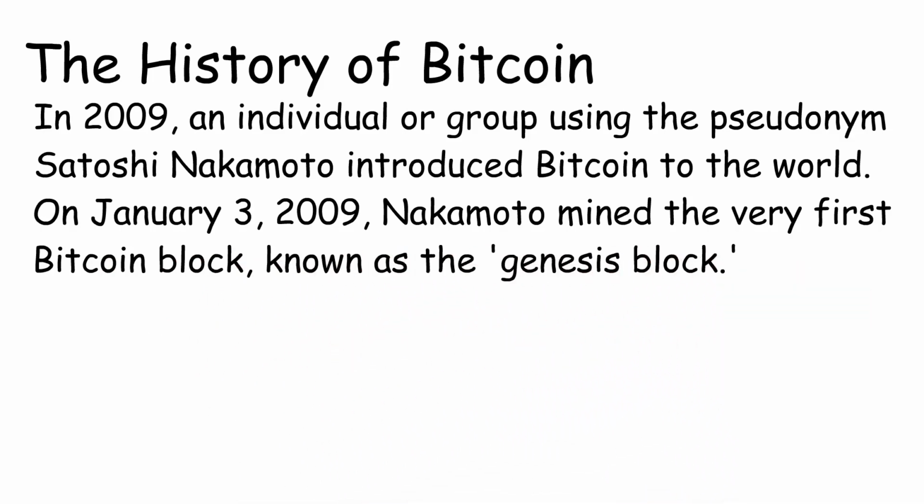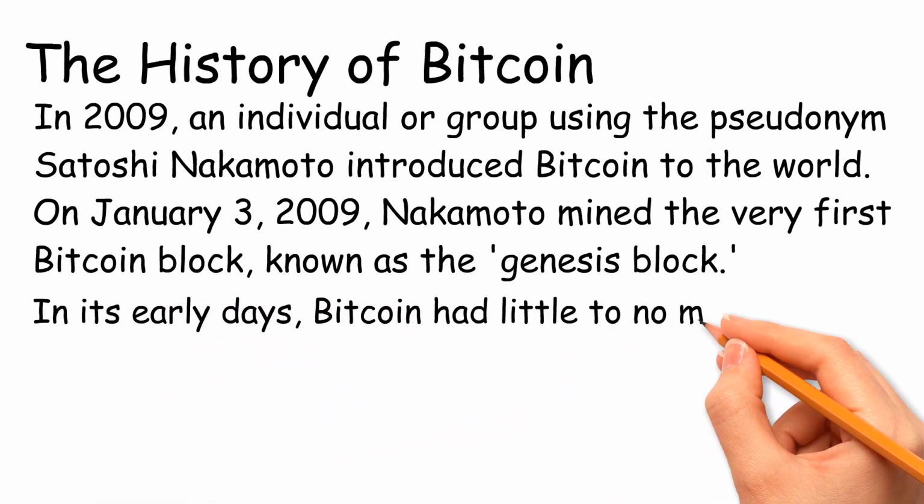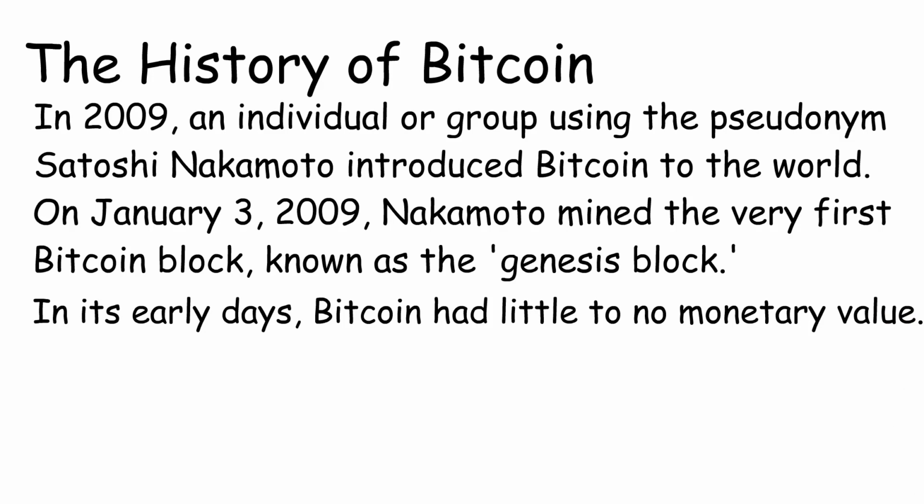Embedded within its code was a reference to a headline from the Times newspaper, "Chancellor on the brink of second bailout for banks." Some interpret this as a subtle message, highlighting Bitcoin's potential as a decentralized alternative to the traditional banking system. In its early days, Bitcoin had little to no monetary value and was more of a hobby for tech enthusiasts who could mine it using basic computers.